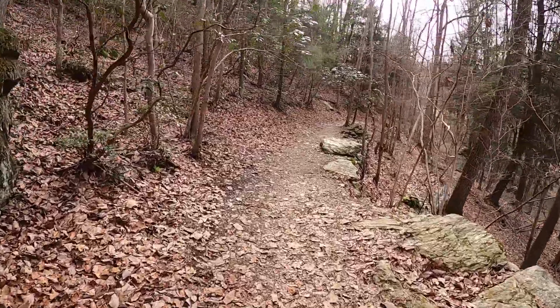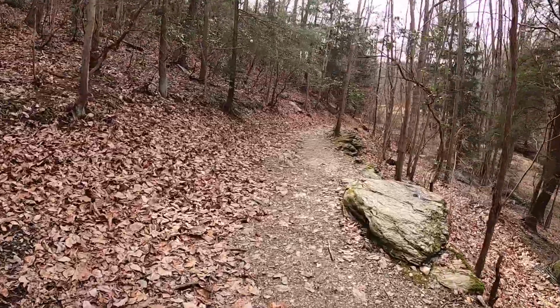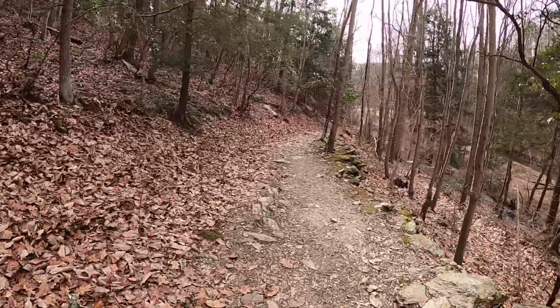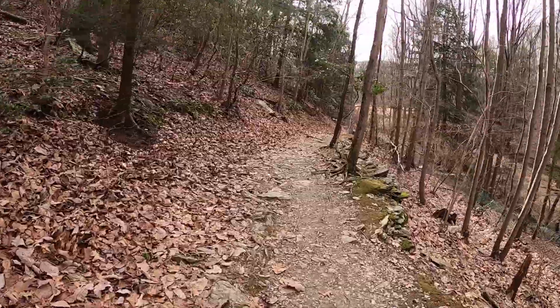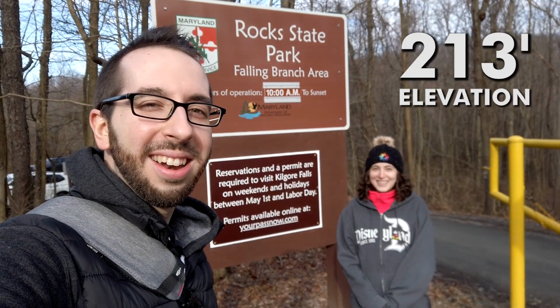So this is a nice, easy hike, very family friendly, very dog friendly, very kid friendly. It's about 1.3 miles, and it is how many feet elevation gain? About 213 feet, so yeah, nothing. You're not going vertical on this one.